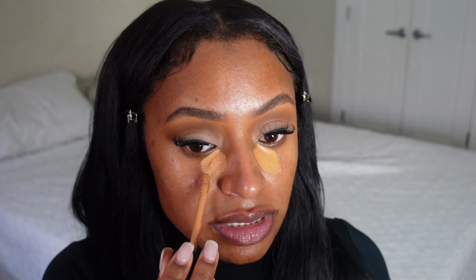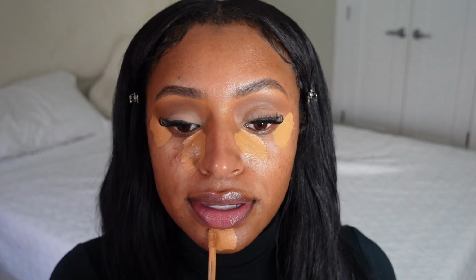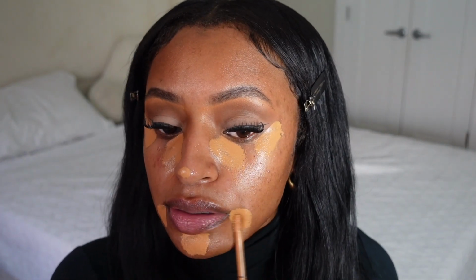So I'm going to put this under my eyes and bring it up. And we're not gonna blend it out, so don't even get crazy. I'm gonna strip it down my nose, but I'm gonna do it with a brush. And then just take a little over here. Okay. Y'all see? Y'all see?